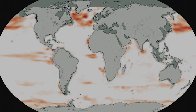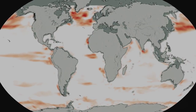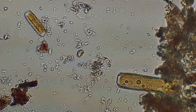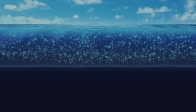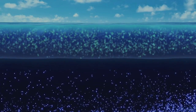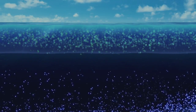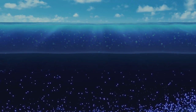Diatoms rely on nutrients such as nitrate, silicate, and iron to reach the surface layer where they live. What the study shows is that the availability of these nutrients has changed due to the way they cycle within the water column. Diatoms occupy the surface area of the ocean called the mixed layer. Nutrients collect on the ocean floor and are cycled up to this layer. Various physical forces can cause the depth of the mixed layer to become shallower, so that fewer nutrients reach the diatoms. Without these, their populations decline.